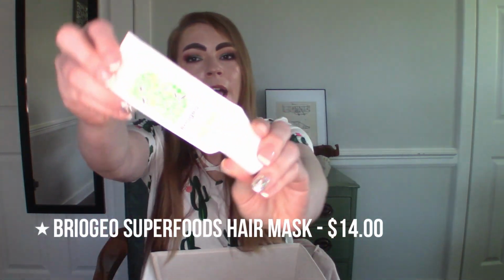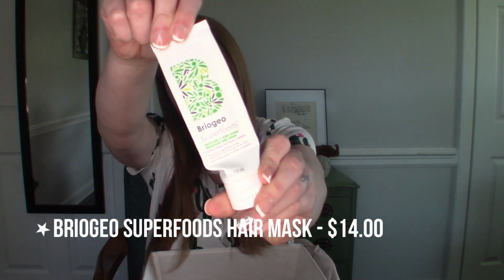So the next one we will talk about is a hair mask that I have finished off. This is from Briogeo. Maybe I can bring this in for you. This is one of their little guys. It's a superfoods hair mask. It's the avocado kiwi, and it's to moisturize your hair. The size of this is 2 fluid ounces or 59 mils.